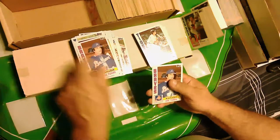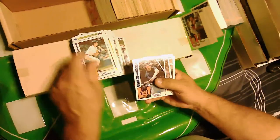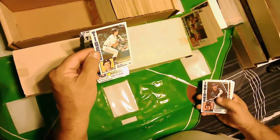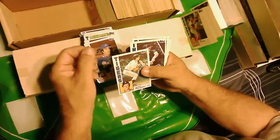Rollie Fingers, Joe Torre, got three Torres, Alan Trammell. Trammell's got a couple of dings, corners.